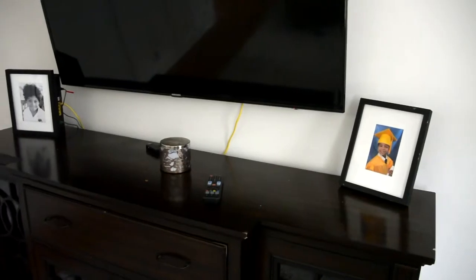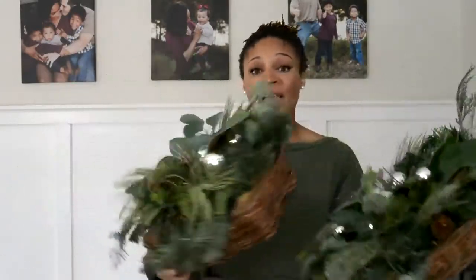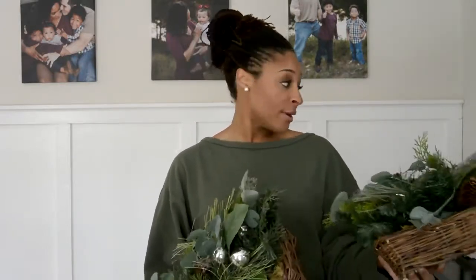So moving on to the entertainment center, I'm not doing much here, but I have these two floral arrangements. They're very simple, just a lot of greenery, some pine cones. I'm gonna put these two together and put them on the entertainment center, right below the TV. I'm gonna add some battery operated mini string lights to these. And I think that's about all I'm gonna do up here. I'm gonna keep it kind of simple, but we shall see.